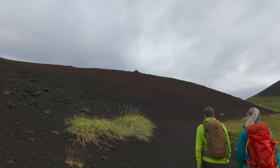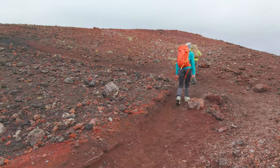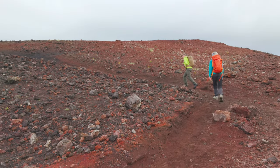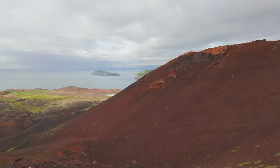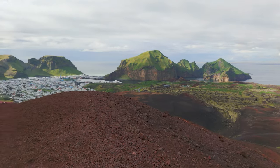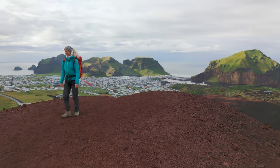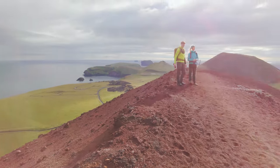Then, in the early hours of January 23rd, a 300 meter fissure opened up on the eastern side of the island, only about a half a kilometer from the city center. The fissure grew quite rapidly and ended up being about 2 kilometers in length, and within 2 days, a 100 meter high spatter cone had formed from the main fissure vent.